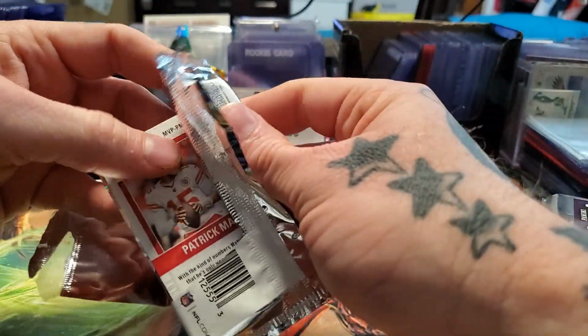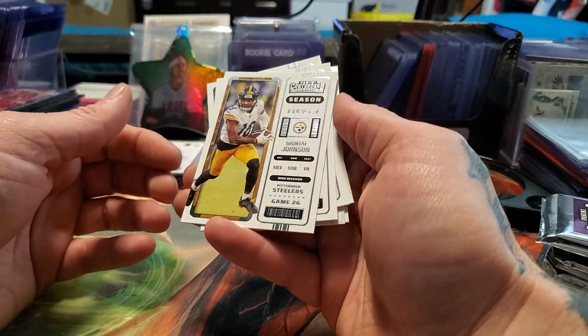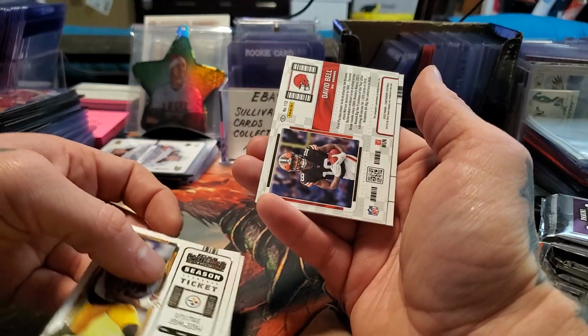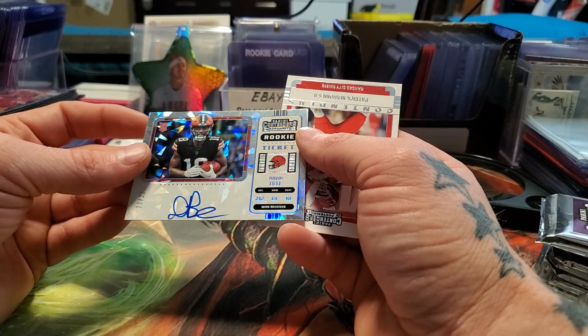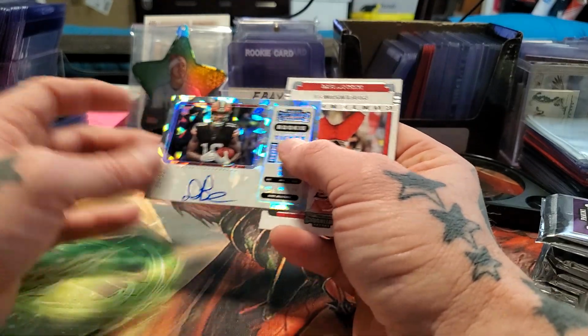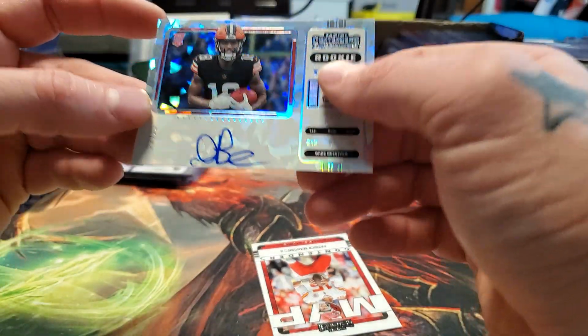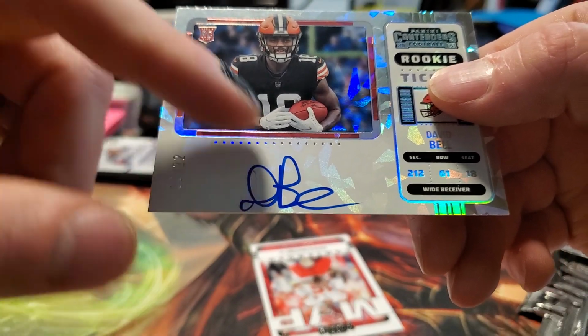Let's start with our first pack. Season ticket. So the season ticket's going to be our base. All right. First auto right out of the first pack. Who'd we get here? David Bell. And that is my on-card auto. David Bell right out of the first.